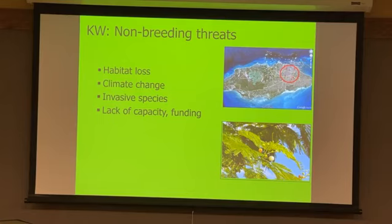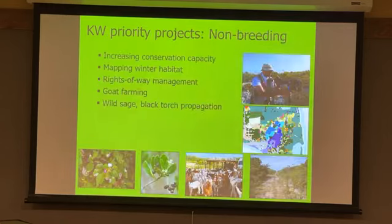And so that's been a real important part of our work, and continues to be an important part of our work as we support Bahamians in a variety of projects related to Kirtland's warblers and related activities.